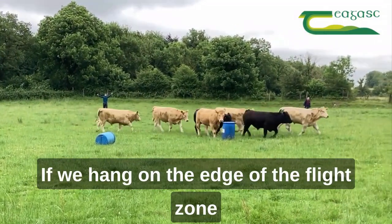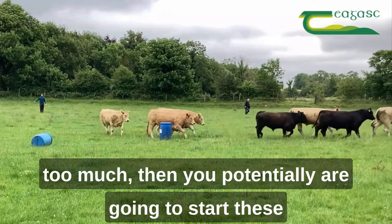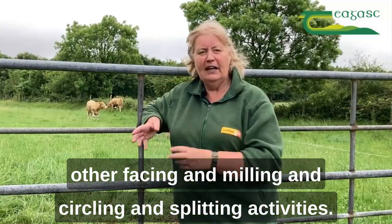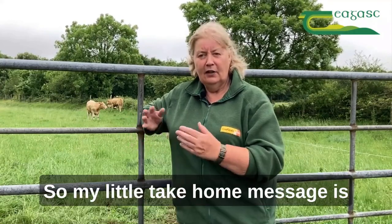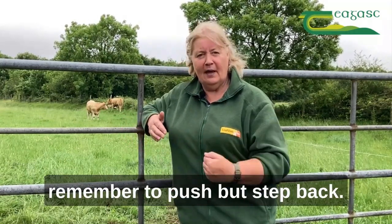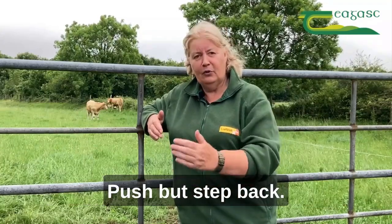If we hang on the edge of the flight zone too much, then you potentially are going to start these other facing and milling and circling and splitting activities. So my little take-home message is, remember to push but step back, push but step back, push but step back.